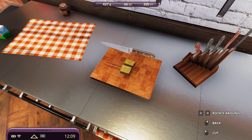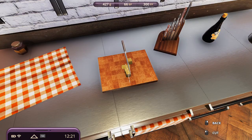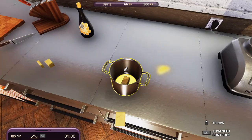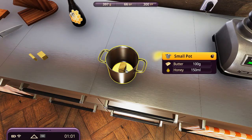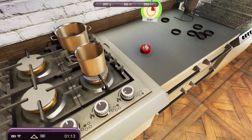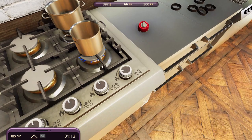93 and 107. Easy fix! Just pour off the extra. 25, 25, 25, 25. Like I said, easy fix. Need to let the honey and butter boil for 45 seconds. Oops, I have to shut off the burner at the 1 second block. But still on my perfect run.